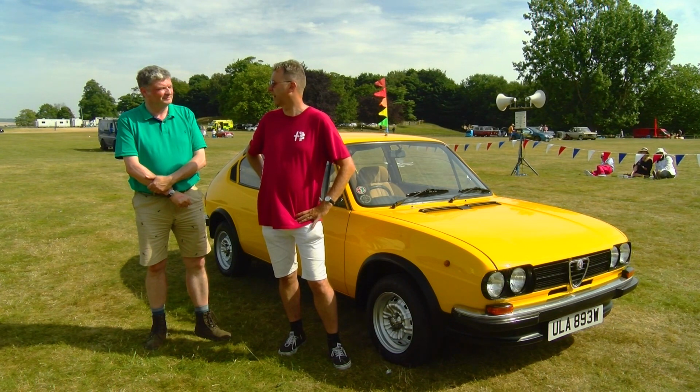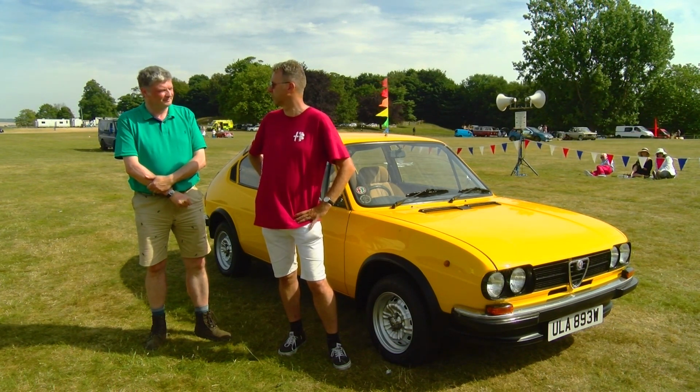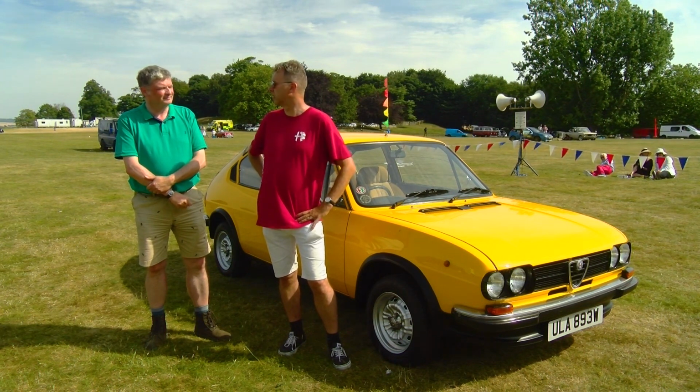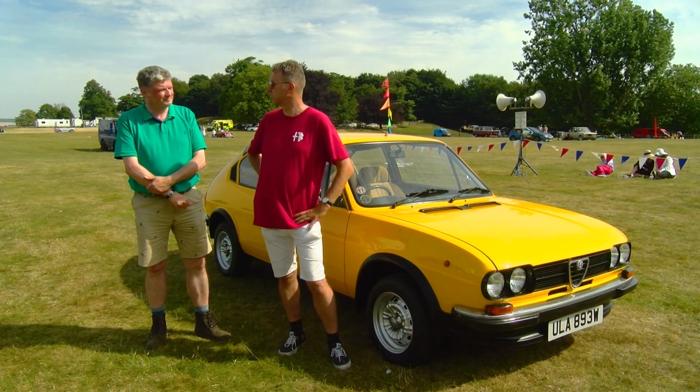I used it as my daily car for a year, which I enjoyed, and then I thought, I'd better start looking after this car really. So it's had a paint job 17 years ago now. That's all it's had really. It's just still a low mileage original car really.